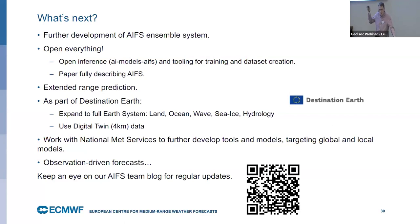I talked about the bias correction in ERA6. This for us is a complementary approach because unless observation-driven forecasting can happen, then development of the IFS, and that means incorporation of machine learning, is the best holistic way to improve our forecasting. So thank you very much, and I look forward to some good questions.